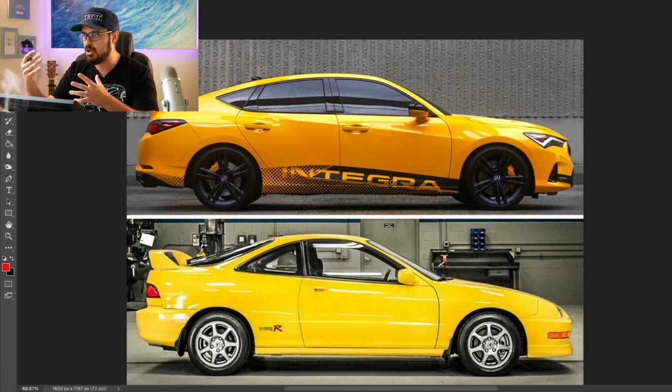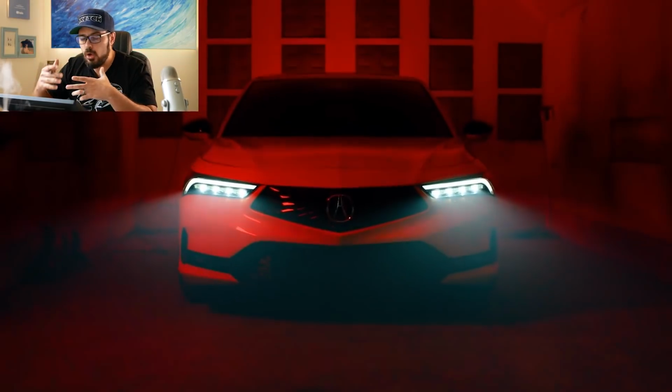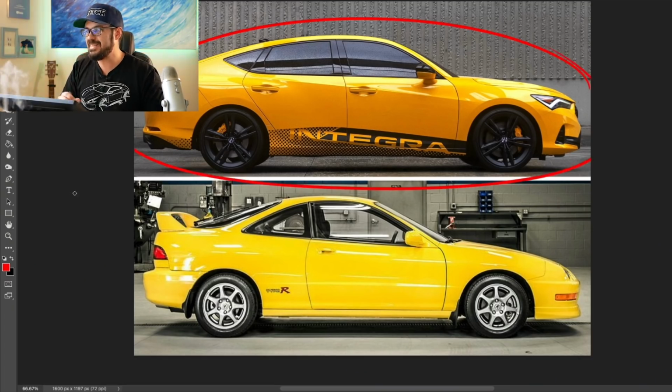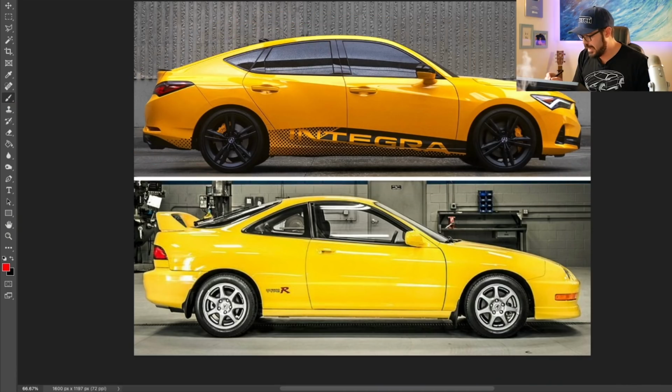This is more of a niche car, and if the new Integra were to be a niche car with two doors and a funny little wing in the rear end, that's the only way that I would see the new Integra coming back. If they're gonna make it like this, then don't even bother bringing the name back. That's just my opinion. As you can see here, we have a very Civic hatchback type design in line going with the roofline like this.